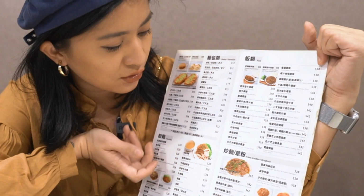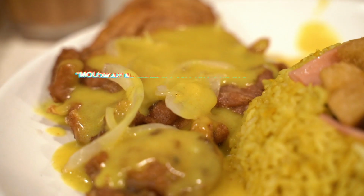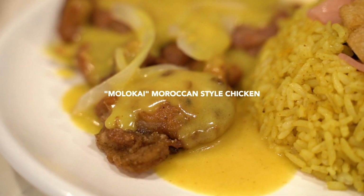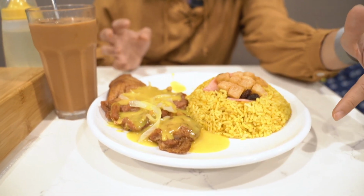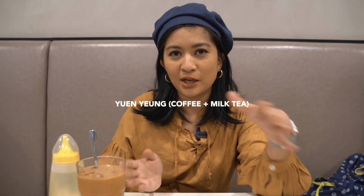From what I can gather, they're popular for their pao dishes or their sandwiches, but if you're hungry and you're looking for your typical cha chan tang kind of food, they also serve that right here. So as you can see, we ordered molokai. This is like a little different rendition of molokai, but it looks promising. We're not complaining. And this is part of their set lunch meals. So a set lunch comes with a drink. So again, we got inyan. They go together well. But we are waiting for our stuff that we came here for before we begin.